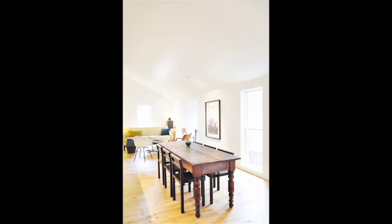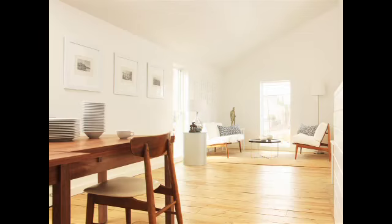air conditioning. So these are just views of the interior spaces of the condominiums. Again, lots of natural light, very simple spaces.